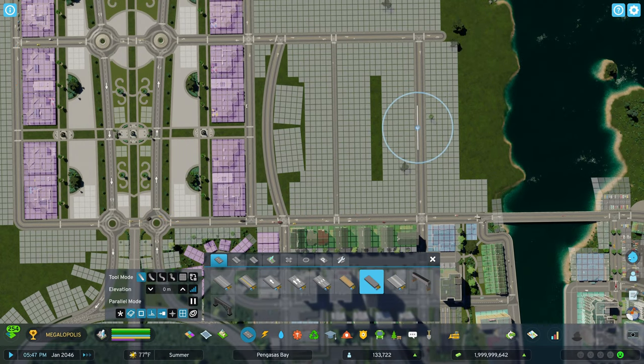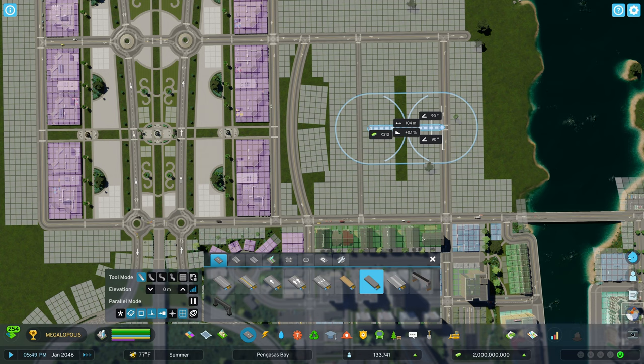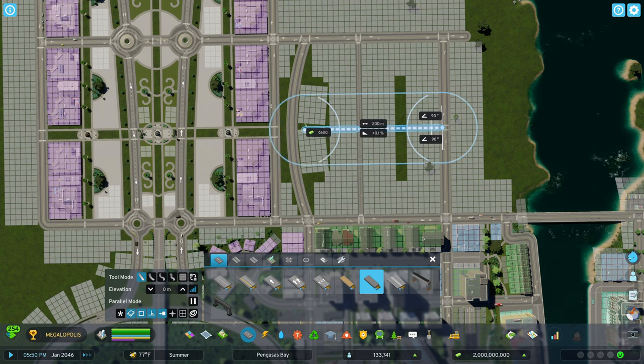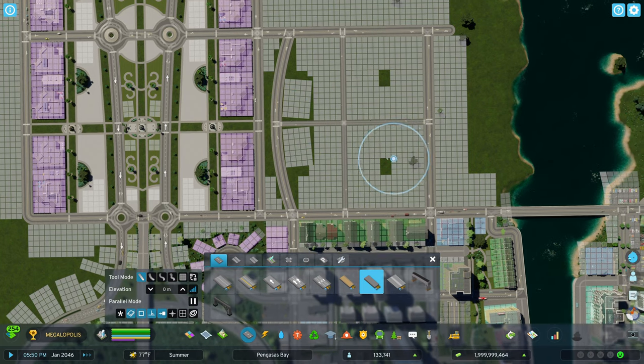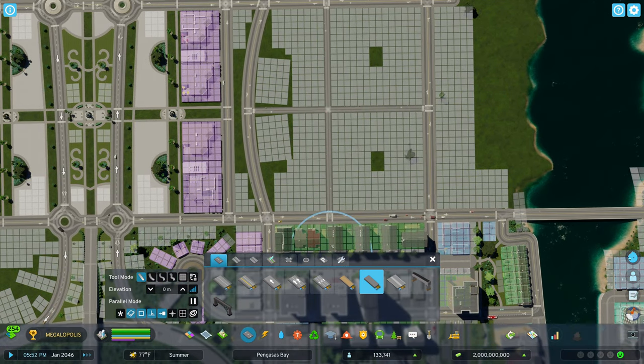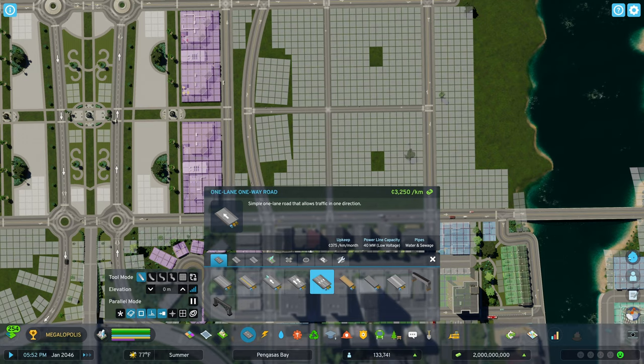And then I want to do the same thing coming in from the other side. I just want to try and find the center piece there, and it appears to be there. I'll run right straight in here. I'm going to turn off these little squares and just run right straight into that. What that's going to leave us with is this nice center area here where I can build a circular, like a little roundabout in there.